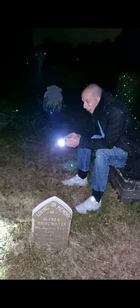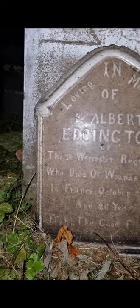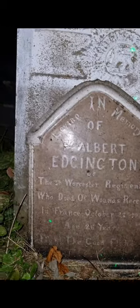So it would be the same with Alfred as well. Yeah, but he said he was shot before. That's what makes me inclined to believe that it was Albert. But I can't read that from here. He was in the Worcester Regiment. He died of wounds received in France. So he was shot? October. So, what I said. 26 years. He said he was shot, didn't he? 26 years. Alfred, were you shot in France?